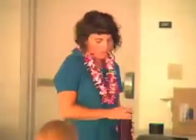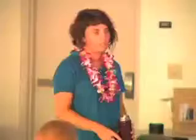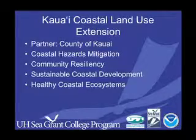So the key thing to remember with Sea Grant is that we don't advocate for any particular outcome or issue. We're not advocates, but we're neutral purveyors of information. So we assist local communities and provide the scientific data or the planning data that might be needed on certain issues. My position specifically is Coastal Land Use Extension Agent, and the major partner is the County of Kauai. My office is in Lihue, in the Pe'e Kauai building at the Civic Center, and I focus mainly on coastal hazards mitigation, community resiliency, sustainable coastal development, and healthy coastal ecosystems.